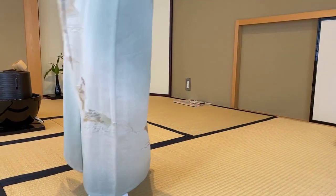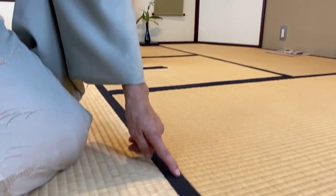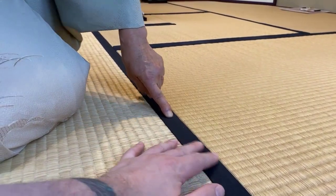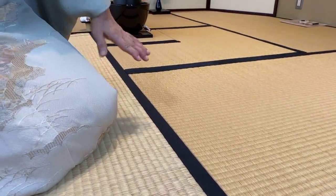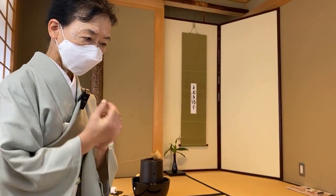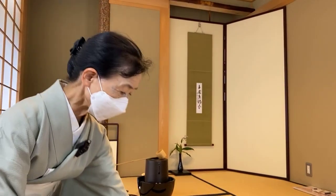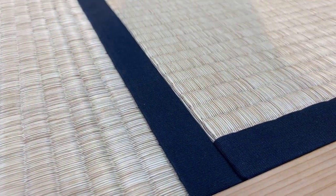Does our tea room have any crests? No crest. And also, this is not made of silk. Made of hemp. Not cotton. But if you want to break, change, or cut off, if you want to ask the tatami mat makers to change it, it's very expensive. So we want to keep in good condition whenever we use this tatami mat room. So cross over. Okay. And one step 30 centimeter.